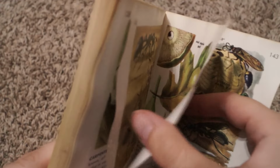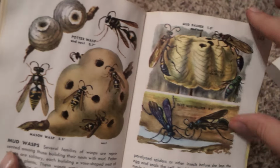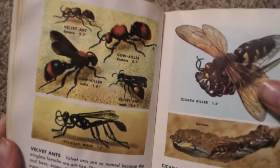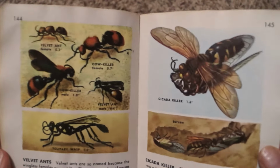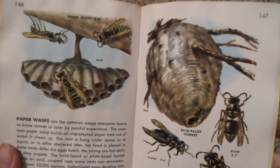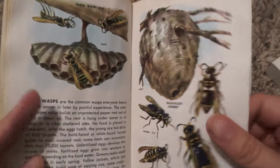Here's some ants, carpenter ants. We've got wasps. Ugh, not wasps. Also not a big fan of wasps. I don't think any bees. There's bees. I want to see the bees. Cicada killer. Jesus. Here's a cow killer wasp. That's terrible. Paper wasp? There's some hornets, yellow jacket.